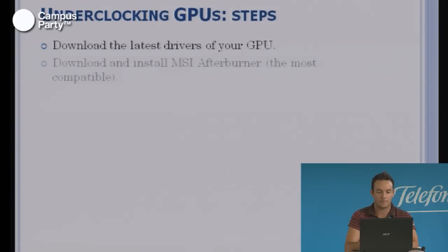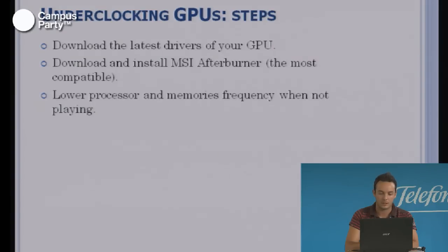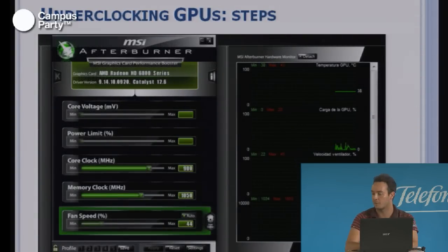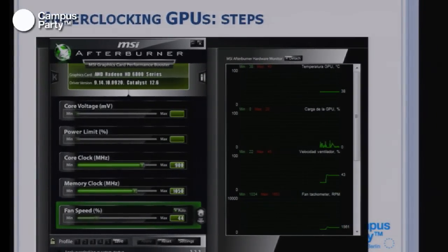Now we can also underclock GPUs, which is your graphic card. You have to download your latest drivers, which every one of you may have. Then install this software, MSI Afterburner, which is also free. Lower the processor and memory frequency when not playing. You can see this is the screen. It's really easy, it's free. You will notice that the heat generation goes down. You can just move those bars and lower the core clock and the memory clock, and also the fan speed, so you don't have so much noise. That's really easy and it's free.